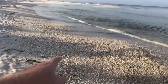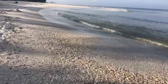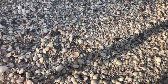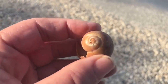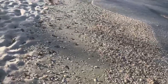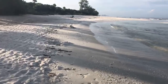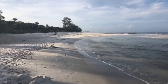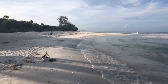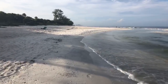Look at all those shells. I've seen lots of broken moon shells. Lots and lots of broken ones. Here's a piece of an old moon shell. Lots of broken whelks too. My bathing suit's falling down. I got it so loaded with shells. Crazy.